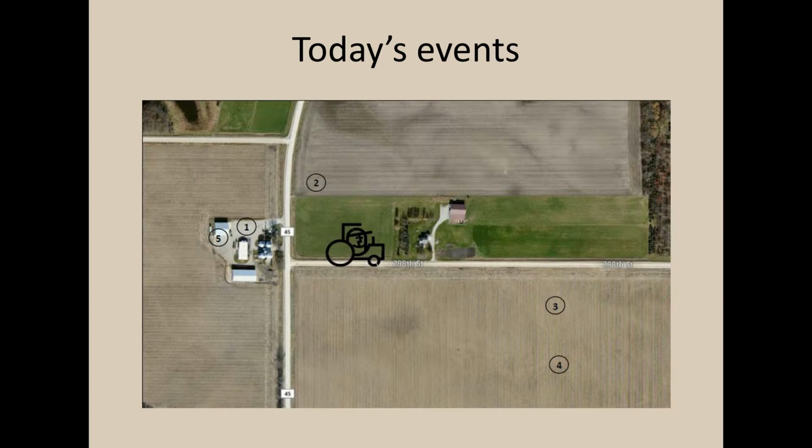Station 3 will be in the same prevent plant field. Station 3 will concentrate on what is going on below the soil surface by getting you in a soil pit. Go check out the soil structure that this field has due to reduced tillage and the use of cover crops, and learn how to measure soil health on your farm.